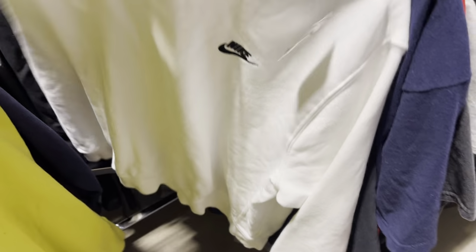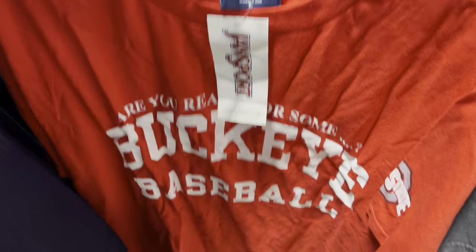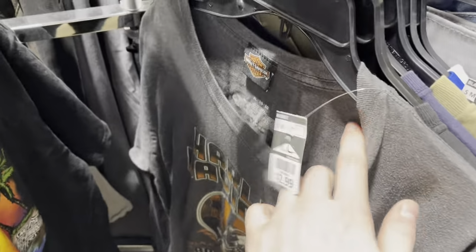We ended up leaving that one because of a stain, but we did grab this Nike white crew neck with the Nike center swoosh hoodie. Nice oversized fit. And then we got the FedEx t-shirt with the OSU baseball deadstock tee. And then we got a nice couple Harley t-shirts to go with it. This one's a really cool design. And I should say this is more than a couple here. We actually found a good amount.